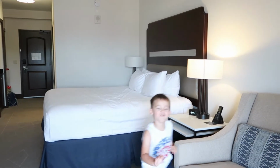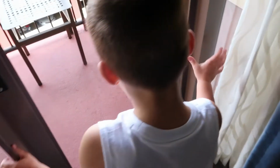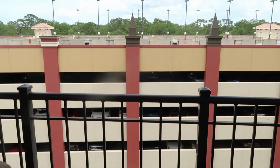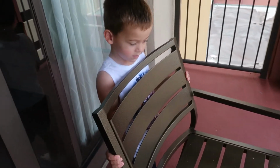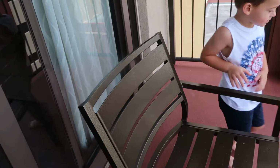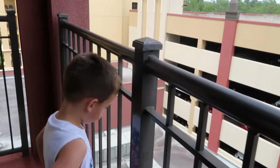Ah, a porch. Yeah, Mom, sitting here. With the best view of all, the parking lot. But that's okay. We don't need a good view. We're not going to sit out here anyway because it's hot. I think I like it. Oh, you like the view? Yeah. Oh, okay, cool.